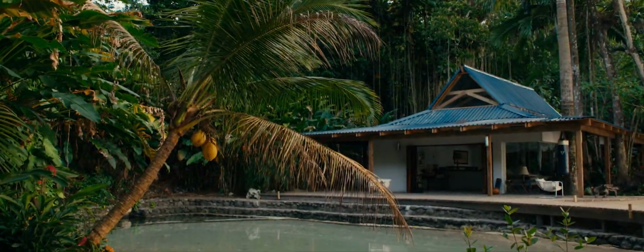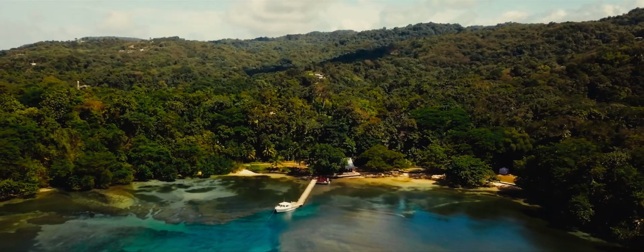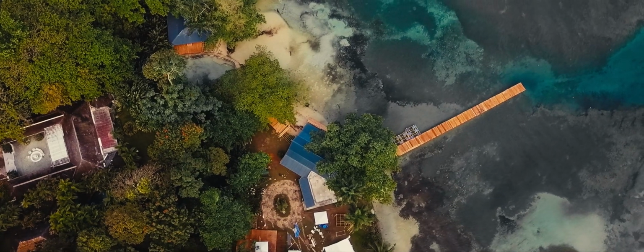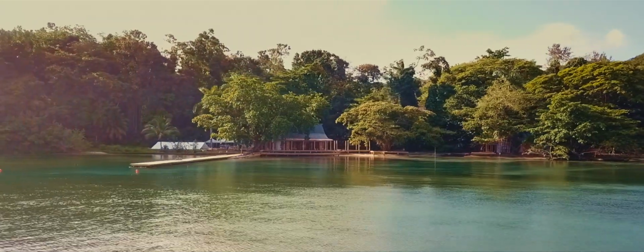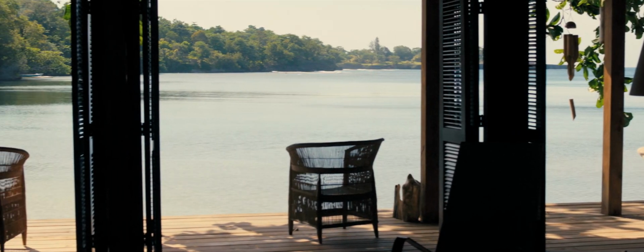The really tricky thing about this location is that there is no road. All of our materials had to come in by boat, so we had to actually build a pier here, and that was not only part of our set, but also the access for everything you see on this set.